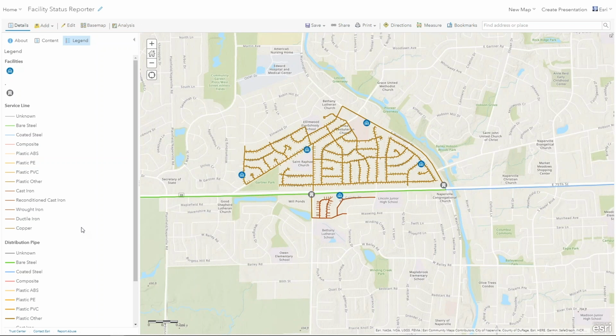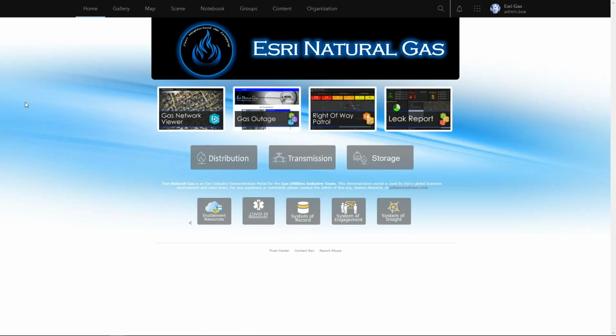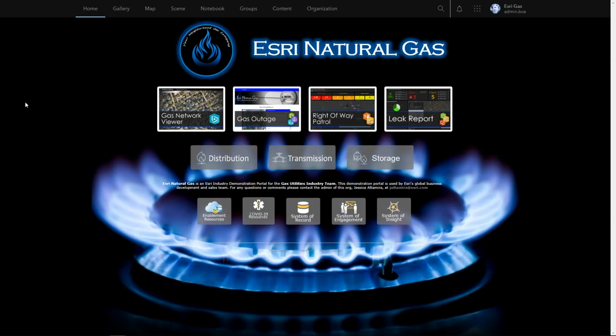Finally, back in your group, invite the end users, and as far as the solution setup goes, you've completed your deployment journey. But what good is a journey without sharing the success? So those 5 web applications that Vince went over can be shared in many ways to your entire organization. Here's my example of how the end users of ESRI Natural Gas can access the homepage for both their daily GIS apps at the top and the COVID-19 resources at the bottom.